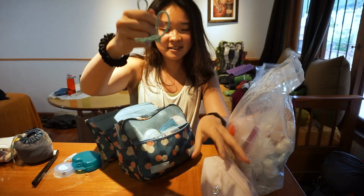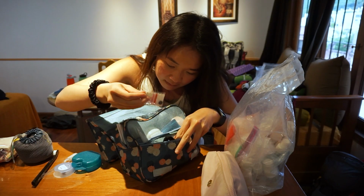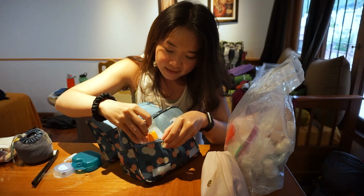On my hand, here, some random other pouches. What else is in here? Yeah, that's about it. Oh no! Okay, it's good now.